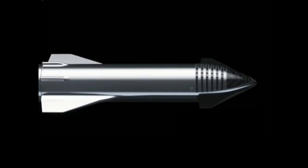Okay, back to Starship shielding for a minute. I can't wait for the day when we can do it just like this. We've detected an incoming meteor at 3 o'clock.